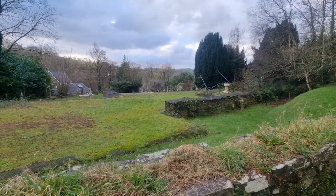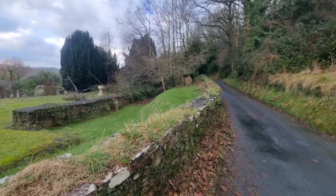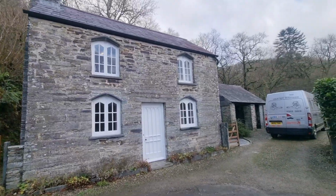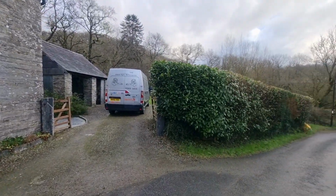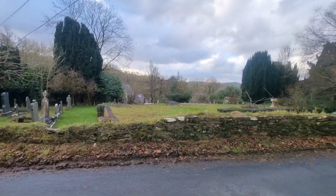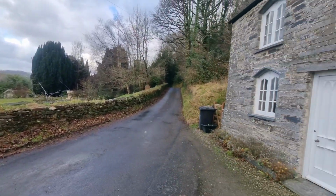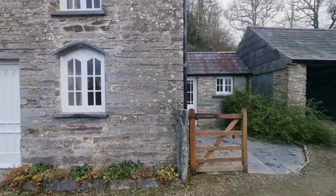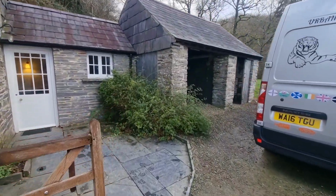That's where the old church is. That's the footprint of the old church, and there's the graveyard there still, which is opposite the property. You're not overlooked by anyone. Quite a quiet little lane. And it's a lovely little cottage. And I'll take you inside and show you around.